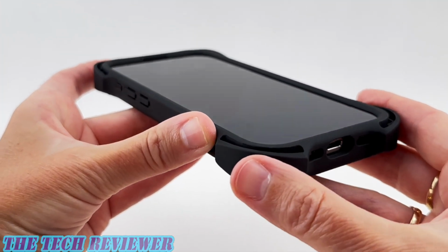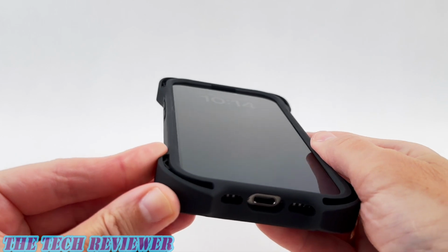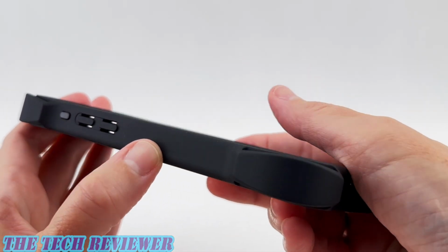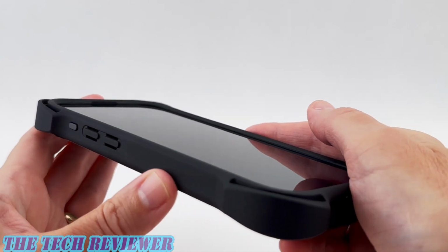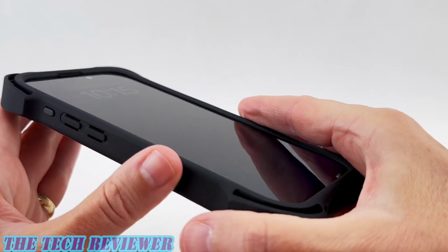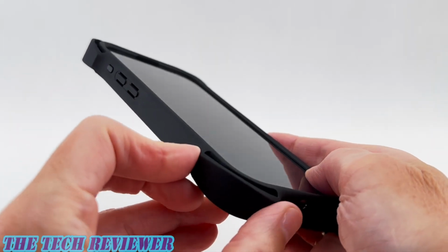Going around to the side, we have big Ultra Bounce corners here, which give you something to hold on to, and obviously give you lots of drop protection. And then going up the side of the case, we have this very slightly textured, kind of dry feeling TPU underneath the fingertips. So this is not rubbery feeling. It's actually kind of dry and smooth, but textured. So it gives you grip, and then the Ultra Bounce corners are going to give you grip as well.